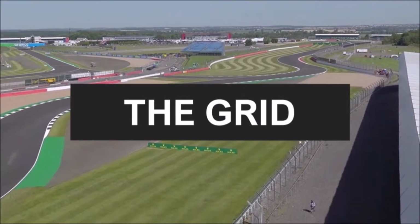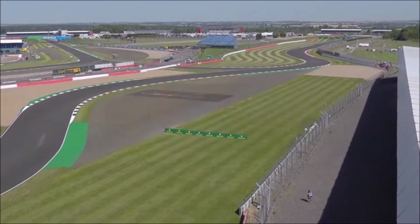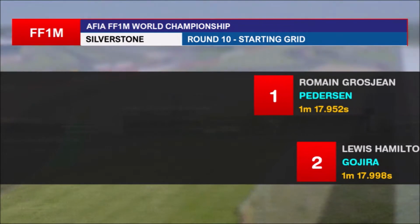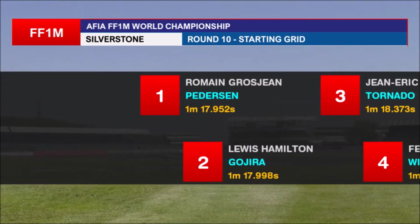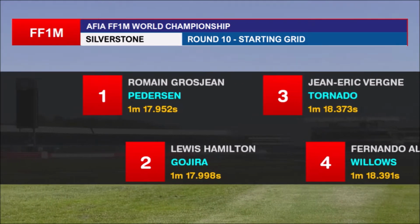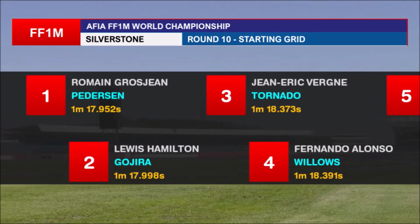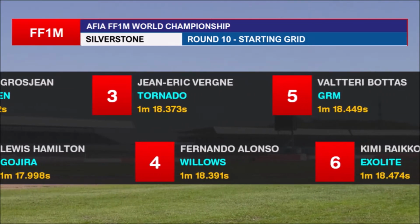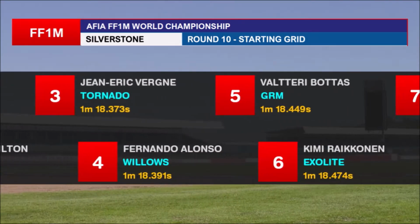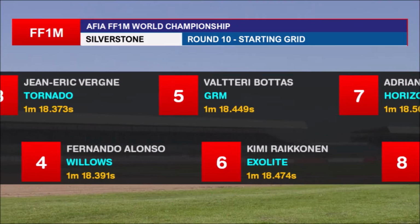Well, somebody did beat them in qualifying. Taking his first pole position since Hungary last year is Romain Grosjean in the Pedersen. Almost feels like last year. Grosjean and Hamilton on the front row, and we've got Jean-Eric Vergne third ahead of Fernando Alonso in the Willows. And the Canadian Grand Prix winner Valtteri Bottas starts 5th in an all-Finnish row 3.